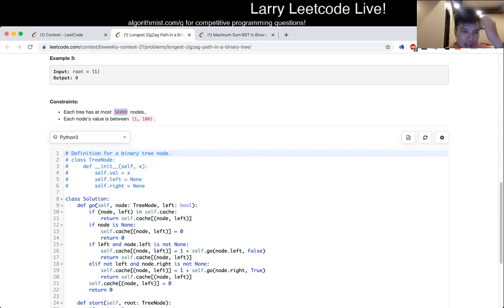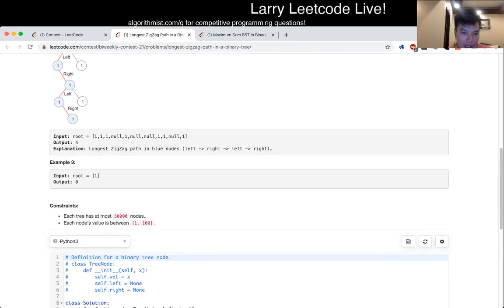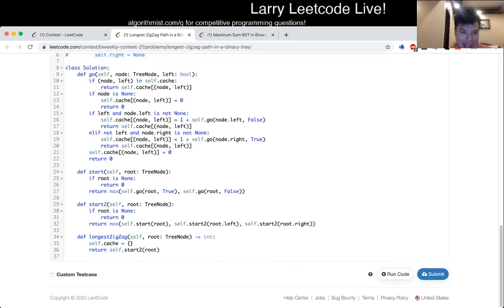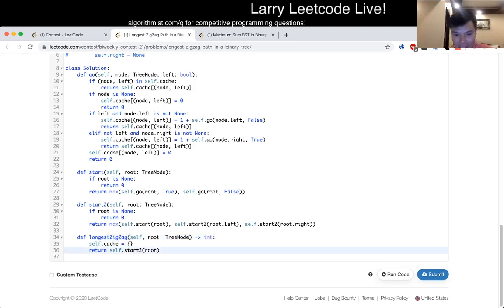I think I just mentally thought it was 5,000 instead of 50,000, so that kind of was the issue, at least for me, and that's why I did n square, and I was like, it's okay. Then I just spent a couple of minutes debugging this caching because I created the cache on every recursion in the way that I originally wrote it, so that was terrible.